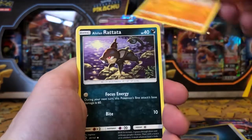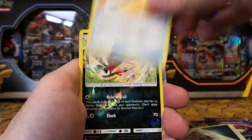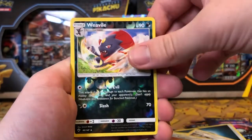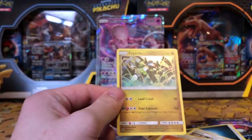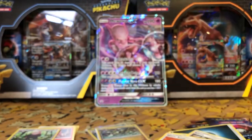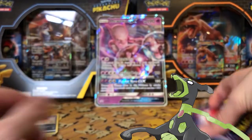Pansier, Magikarp, Mudbray, Alolan Rattata, Panpour, Gloom, Acerola, Wishful Baton. Ooh, that's a good reverse to get. Rule of Evil Weavile. Oh, and nice, a Zygarde Holo, which is his walk on two legs form. He's all grown up. But not his pupper form? Not his pupper form, no. I think the pupper form isn't going to be in the next set, though.